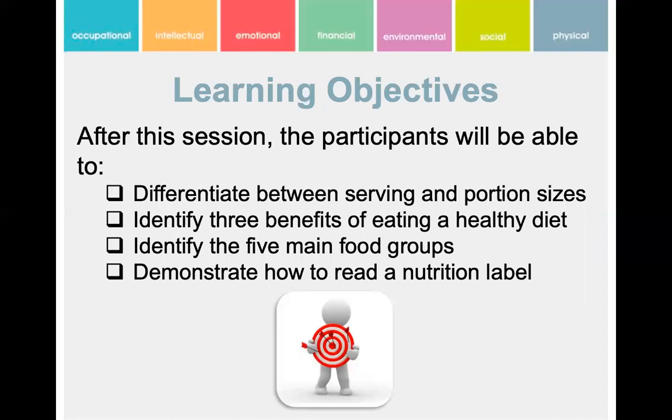After this session, I hope that you'll be able to differentiate between serving and portion sizes. These are words that we hear often, but we're going to find out if you know exactly what they mean. Identify 3 benefits of eating a healthy diet. Identify the 5 main food groups, and demonstrate how to read a nutrition label.